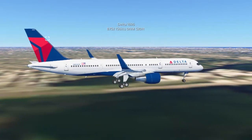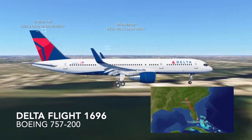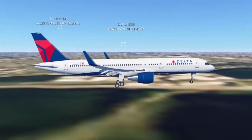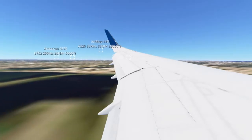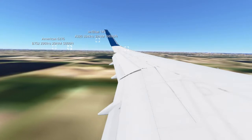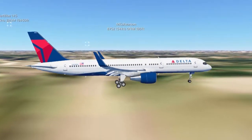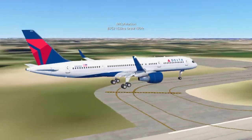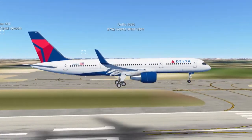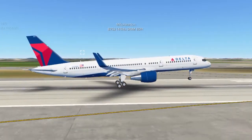Alright, our next flight is Delta 1696 from Atlanta Hartsfield Jackson down to Fort Lauderdale. This flight was actually done on the day the 757 first came out. I was flying into Atlanta on a UPS flight and noticed that there were about 15 757s and wondered what was up. So I actually didn't know that that was the day the 757 rework came out. So yeah, this was a pretty good first landing on a new aircraft.